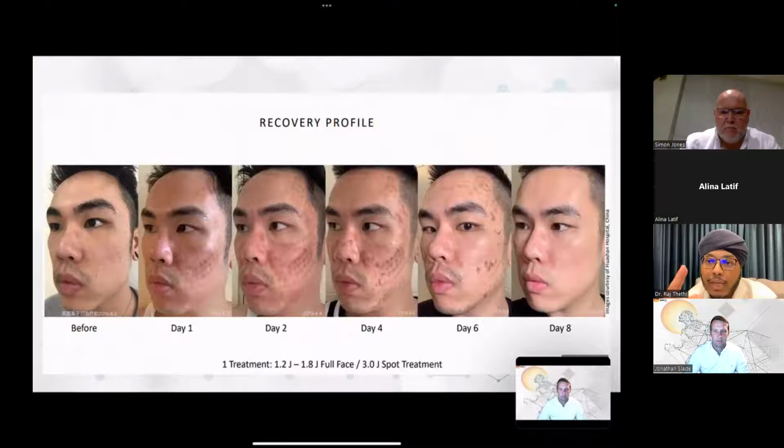And we can see those darker marks that pop up. They normally pop up on day 2, day 3, and then they tend to get darker and darker. And then suddenly, all before you can see, it looks really bad, and suddenly they're just peeled away and they're gone before your eyes. And then by day 8, it's gone. And that's exactly what happened to me.